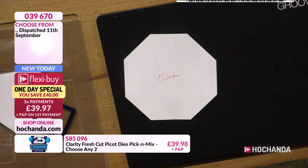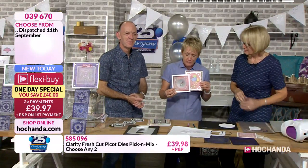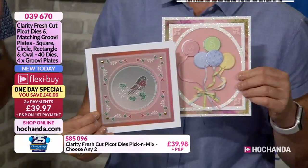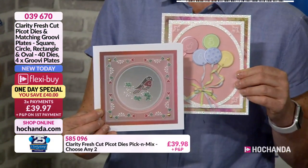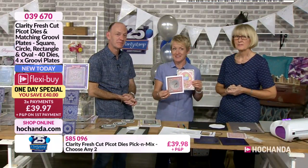Brilliant. It's so beautiful to make cards that really will look different, but also look amazing, isn't it, Paul? That's right. And it's a crossover between groovy and general card making, with the combination of the fresh cut dies and the groovy plates. It is amazing, isn't it?